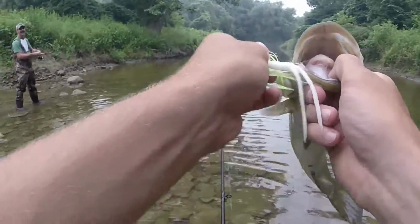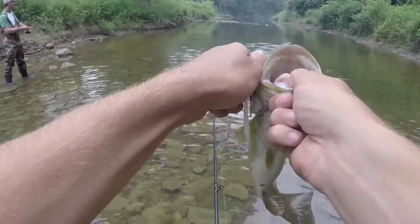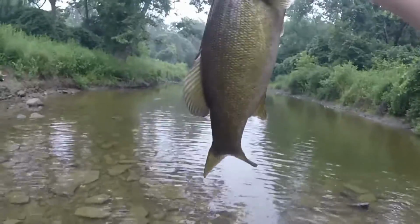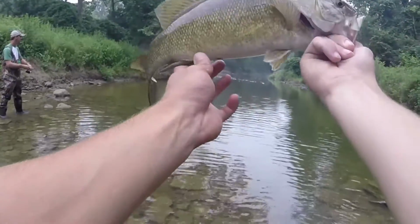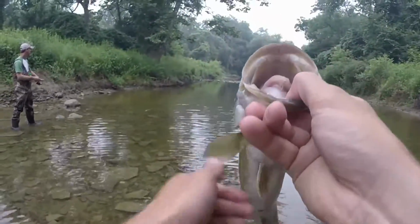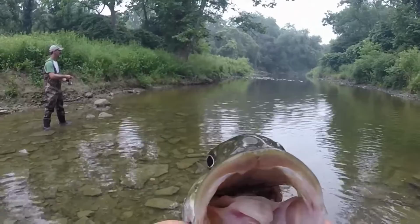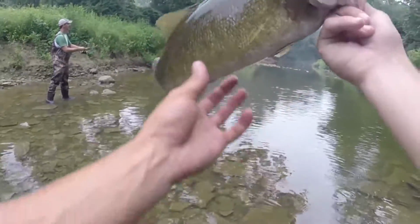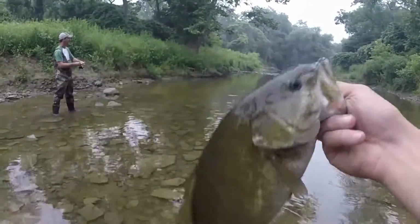All right, well. Look at, he's got a big crab in his mouth too. That's about a 2.5-3 pounder. That's a big one there. I don't know how well you could see that, but down his throat he's got a crab down there too. Another good one. Awesome. There he goes.